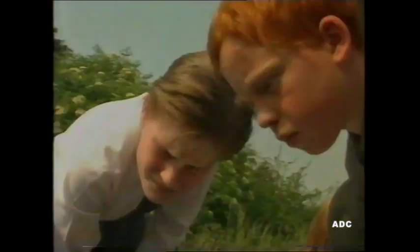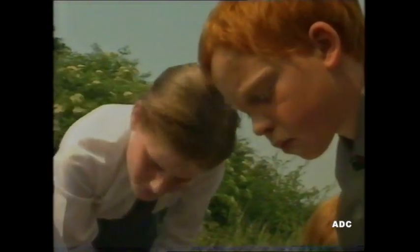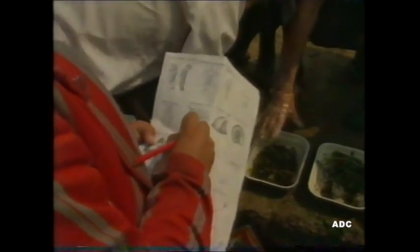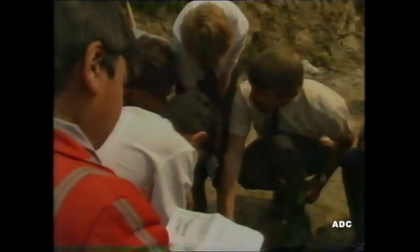Now, we've also got in this tray a lot of these flat ones, flattened from side to side. They swim on their sides. Can you see what those are on the sheet? Water shrimps. Right, freshwater shrimps. Now, what those two animals tell us is that this part of the river is really quite clean, because mayflies and freshwater shrimps can only live in clean water.